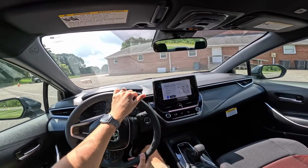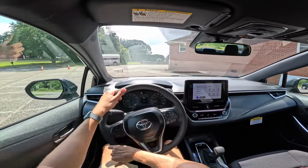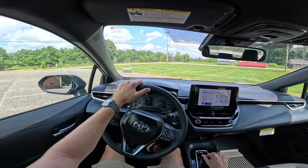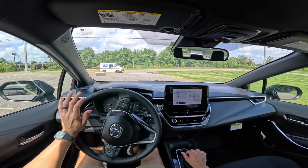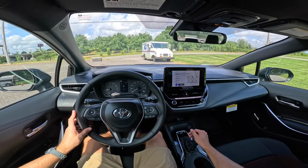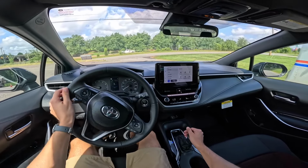And I don't mean that as a negative complaint for this car. There are plenty of other cars that are at this price point that are more fun to drive for those looking for that. But if you are just looking for basic reliability, you know, the Corolla is gonna do the job quite nicely. We'll get back up to speed one more time.